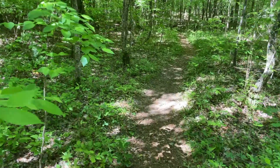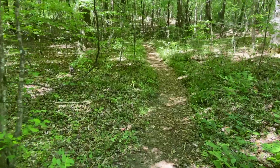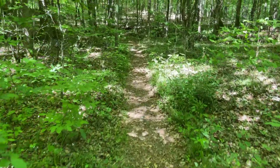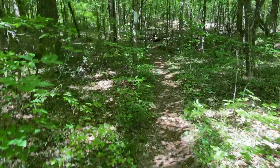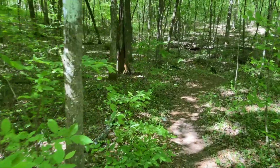This has been a fantastic trail. I have really enjoyed it. There is a lot of undergrowth that's close to the trail, so I'm sure you're going to have to be really careful of ticks and things, but it has just been a beautiful day. It's a beautiful trail. There's plenty of shade, lots of little bugs, so again, make sure you put on your bug spray, but it is just beautiful through here.